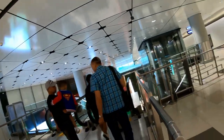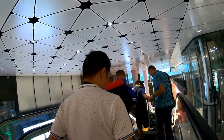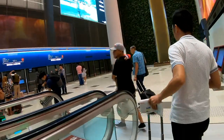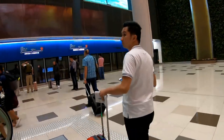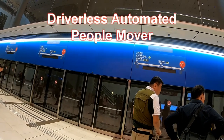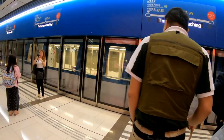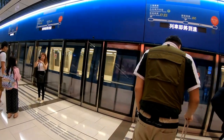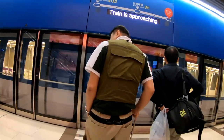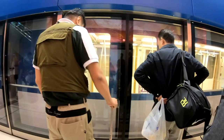At the Hong Kong International Airport, you will find a train running as if in the middle of nowhere. This is not yet the Hong Kong Airport Express train. This is just the Hong Kong International Airport Automated People Mover, which is used to transport people from one side of the airport to the other side, so we don't have to walk long distances. In this case, this train will take us to the immigration and ultimately to the arrival area of the airport.